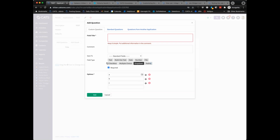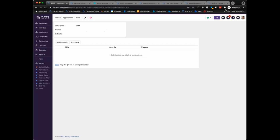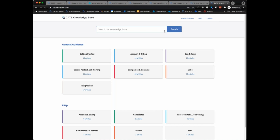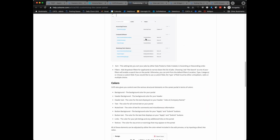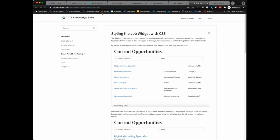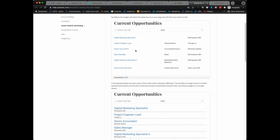And if you ever wanted any more info on what I'm working on here, or just in general, I always recommend checking out our knowledge base and use it as a cheat sheet. I've got tabs up here specifically talking about the career portal. How do I embed jobs on my website? Instructions on the job widget that we're going to talk about, styling the job widget. So again, the knowledge base is very detailed. There's hundreds of articles in there at this point. So I do highly recommend checking these out.